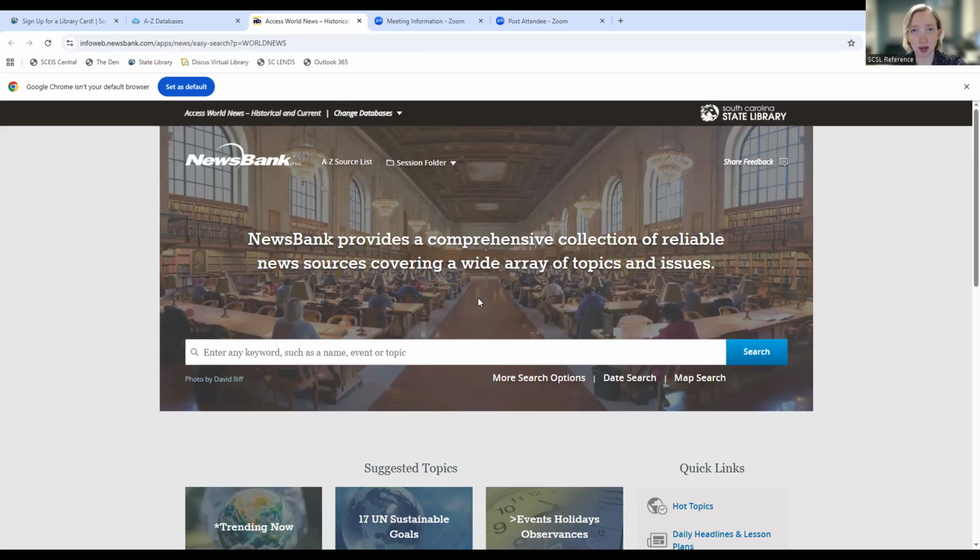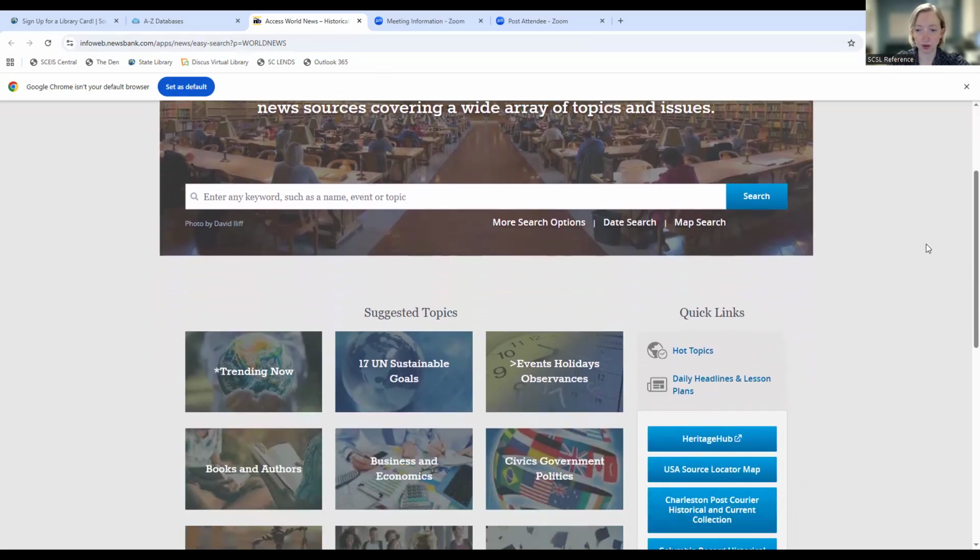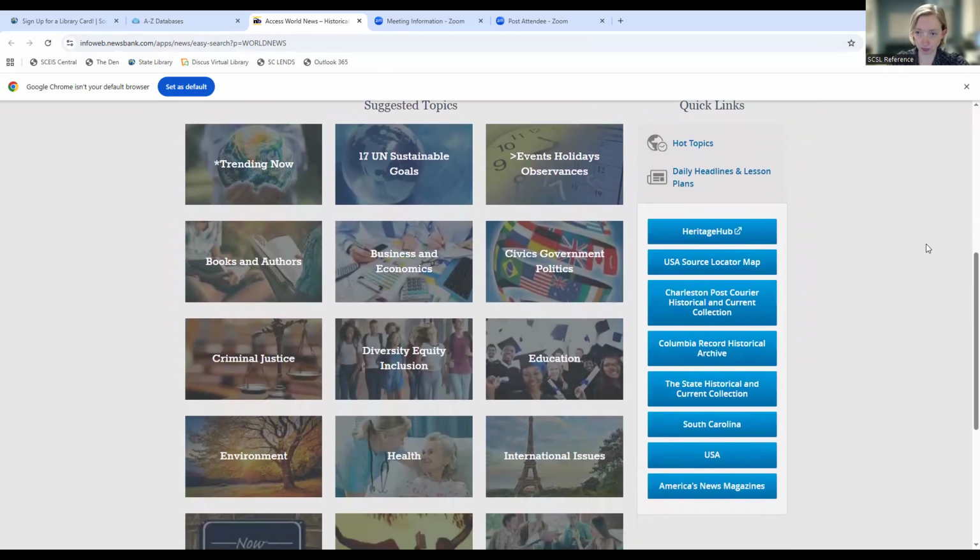And I would highly recommend you getting one, and we will go through the details of how to get a library card later on in this presentation. But this is our NewsBank. Once you log in, you can scroll down. You see quick links, hot topics, daily headlines, and lesson plans. If you're educating folks or you just want to educate yourself, those are very useful.